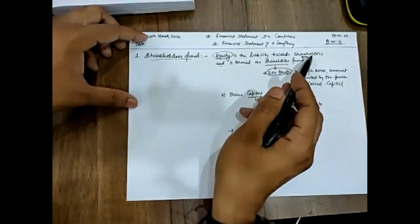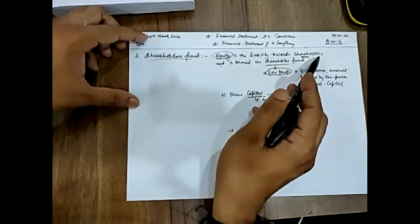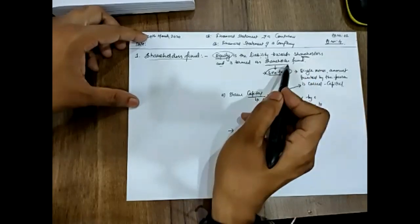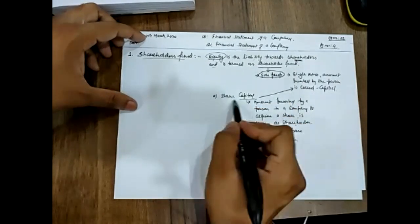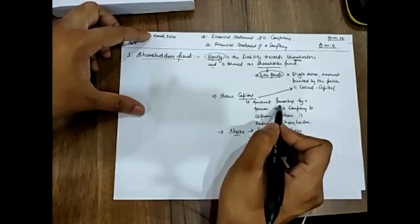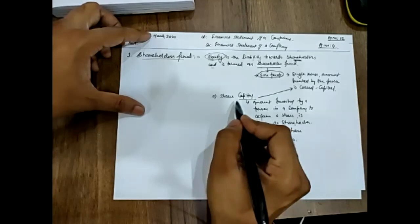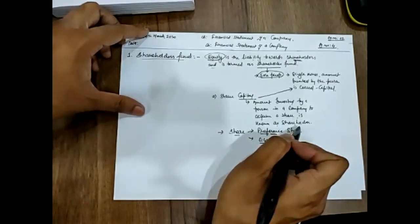That means equity ek aisa liability hai jo kiske liye hai? Shareholders ke liye hai, jisko hum log shareholders fund bolte hai. So shareholders fund ke andar kya aayega? The first item will appear as share capital. The share capital means amount invested by the person in the company to acquire a share is known as shareholders. So, jo bhi person company mein paisa invest karta hai, uska share acquire karne ke liye, usko hum log shareholders bolte hai. And there are two type of shares, that is preference shares and equity share.